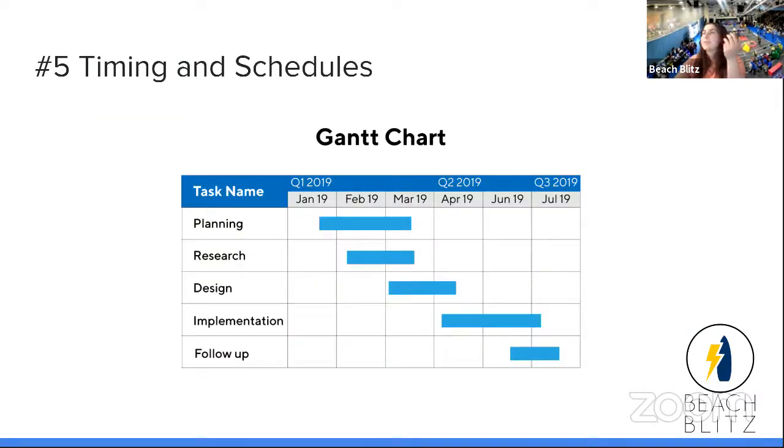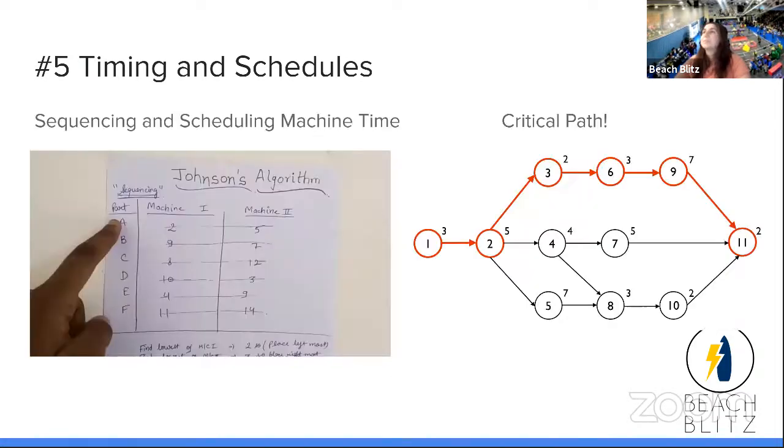Last up, I'll go through these pretty quickly. I know I'm running out of time. So timing and scheduling. I know we had a workshop on it a little bit ago, but Gantt charts are really useful. Essentially, you're planning when you need to do things and if they influence something else.